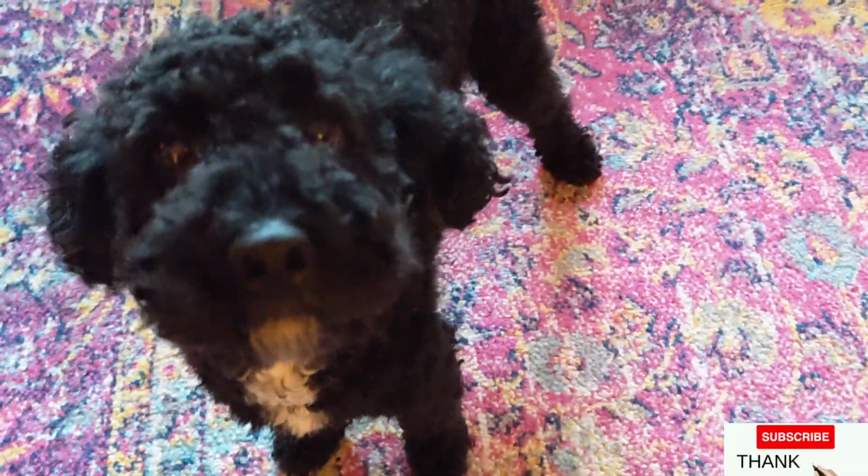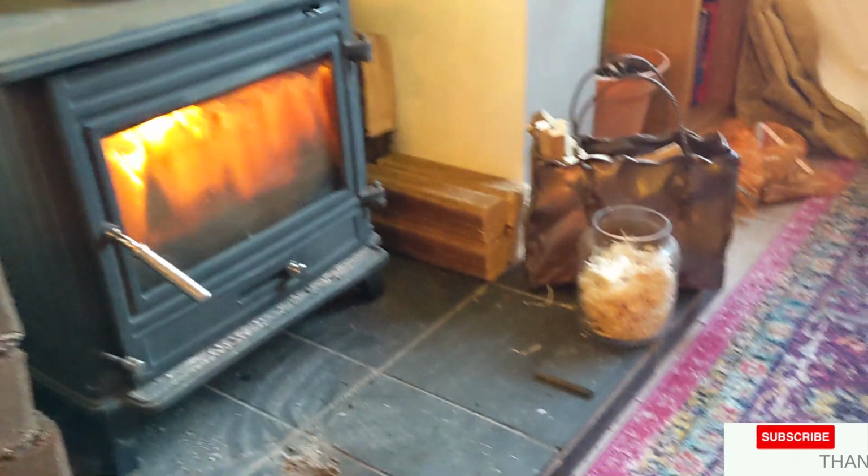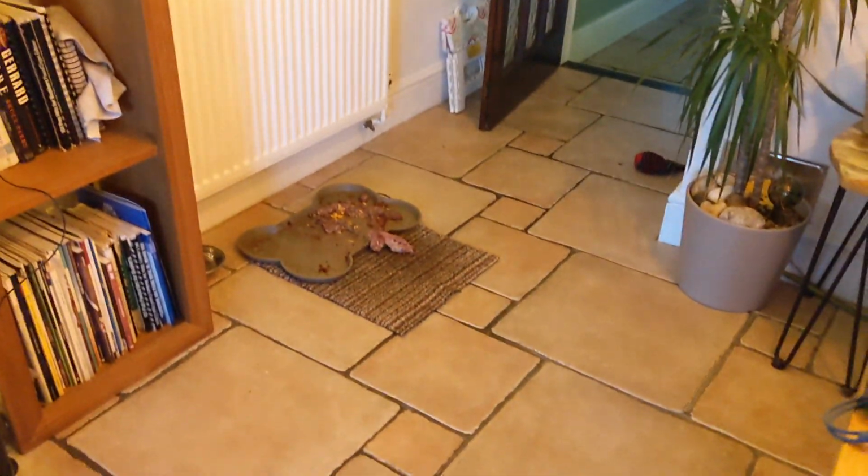There is an excited dog. One of the great things about Rupert is he is just so glad to see you. Oh, it's so good. Yeah, and we've still got the fire going, so it's been a good day. Come on, Rupert, you got food. Look, come on. There's your food over there.